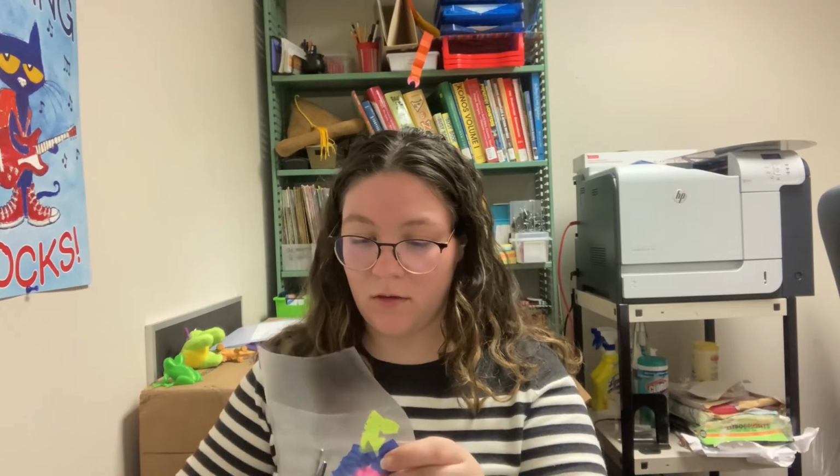Now, using a pair of scissors, which are not included in your kit, I am going to cut around my flower, making sure not to cut up at the top where my strings are. And you don't want to cut into any of your tissue paper because then the pieces may come apart. All right, and there I have my mosaic flower suncatcher.